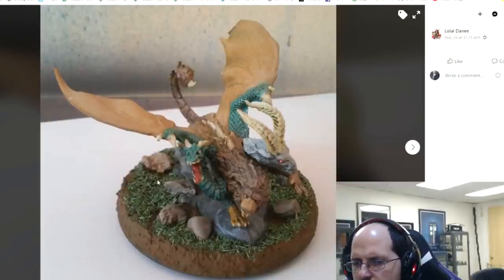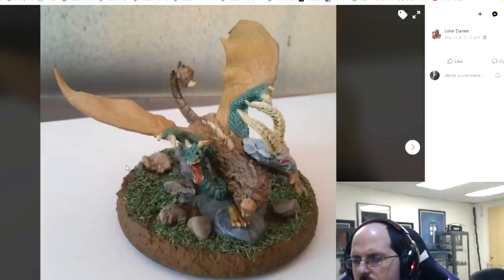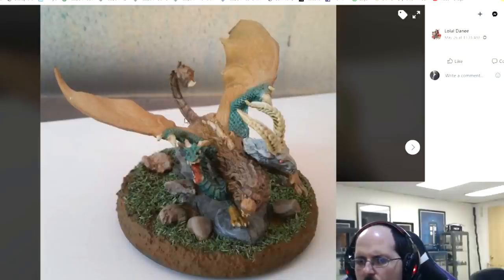Now, compositionally, does it work? Sure. Yeah, there's no problem with it. I don't think there's anything wrong with it compositionally. It's a chimera. It's always going to be a bit kind of split because of the nature of the thing.